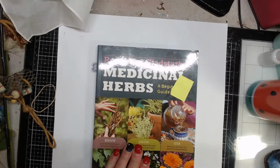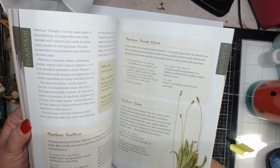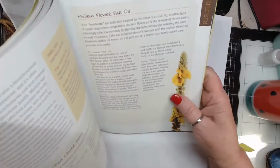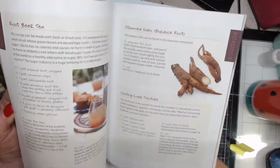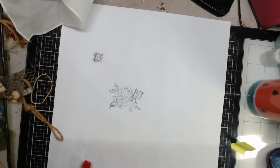$0.25. And then this one here, I'm not sure why this little Post-it note is on there. Medicinal Herbs, a Beginner's Guide. So these would be cute, especially for a botanical themed journal. And it's got all these different recipes that would make really great cards for in a journal. Beautiful paper. I always loved paper that has got a little sheen to it and it's real soft. But look at that. Look how pretty that is. My youngest sister is into essential oils. She might like to look at this first before I start ripping it apart. Aloe vera. So, I got that. Rosemary Gladstar is one of the most influential herbologists.